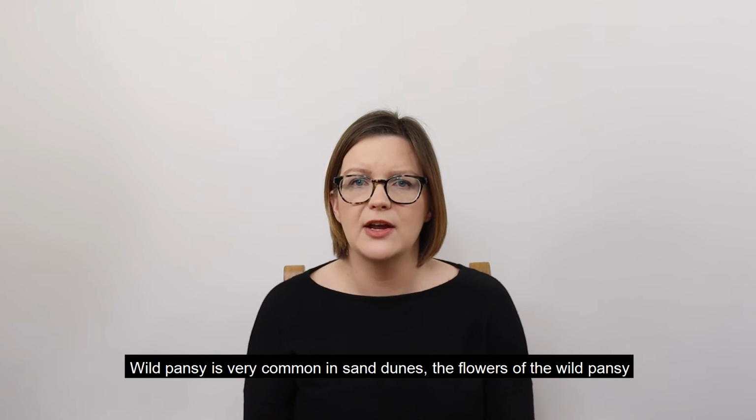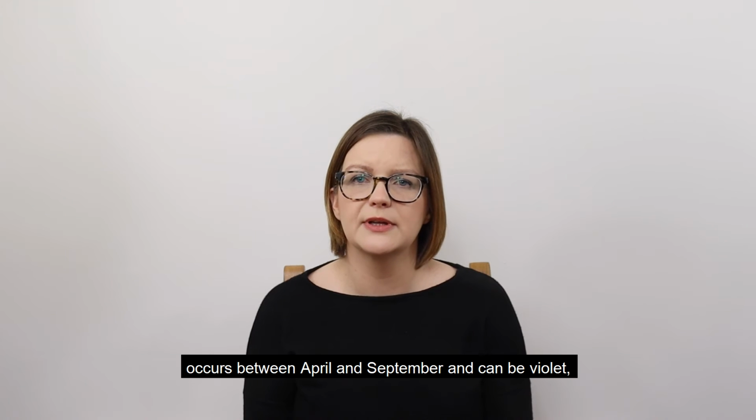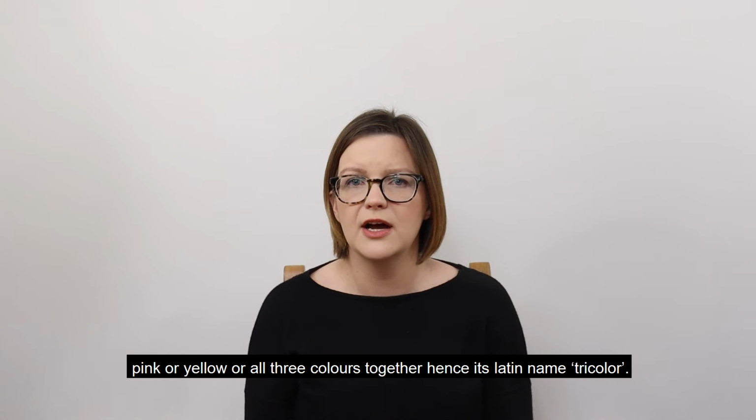Wild pansy is very common in sand dunes. The flowers of the wild pansy occur between April and September and can be violet, pink or yellow, or all 3 colours together, hence its Latin name, tricolour.